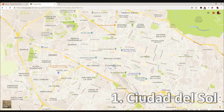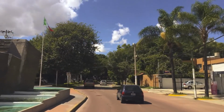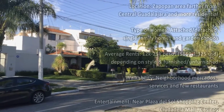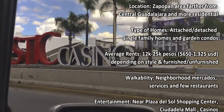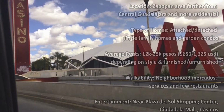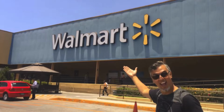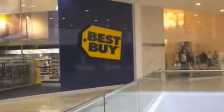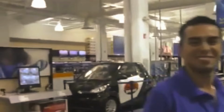Starting with Ciudad del Sol in Zapopan, we loved that it's a clean and beautiful neighborhood with many homes being renovated. It's a quiet area with a few restaurants and local stores in walking distance. There are casinos and shopping around the busy Plaza del Sol. At the Ciudadela Mall, you will find a Super Walmart and Guillermo's favorite, Best Buy.